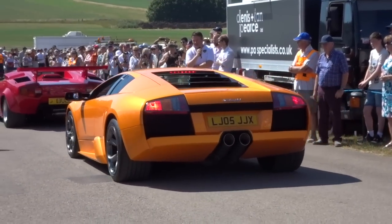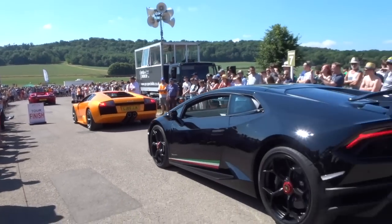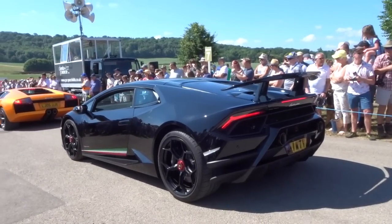So here we have a 2005 model Murcielago, 6.2 litre V12, which is exactly the same engine as in the Countach, it's just this is fuel injected.